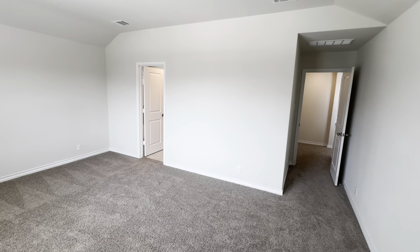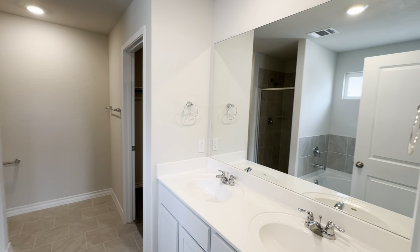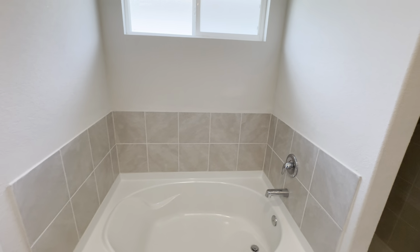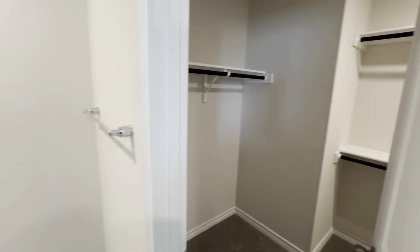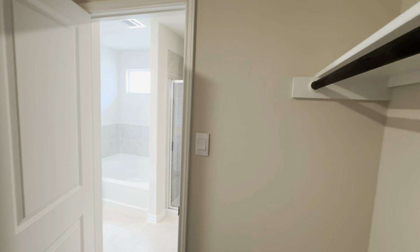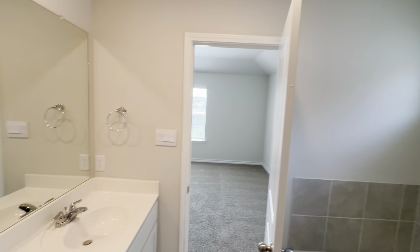Walking into the primary, you've got a little foyer before you go into the primary. Oh, this is cool. Daylight coming in with those windows. That's perfect. And of course, we've got a huge closet. I love having windows coming into a bathroom.